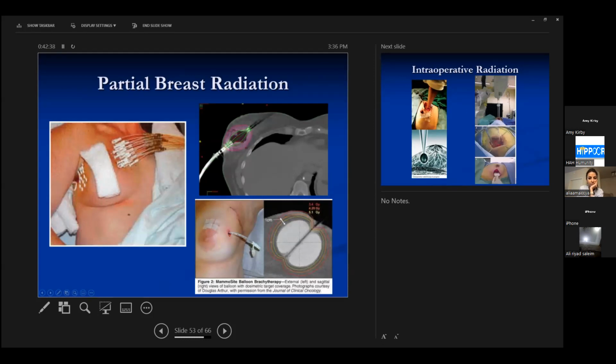This was started with multi-catheter brachytherapy. But then, as you can see, this doesn't look very pleasant and it looks fairly cumbersome. Then they developed these catheters that can be placed into the lumpectomy site that deliver the radiation from the inside of the lumpectomy cavity out. The downside to this is you have to leave the lumpectomy cavity open on the inside. Typically, I close the lumpectomy cavity on the inside, but you leave the cavity open to accommodate the device.